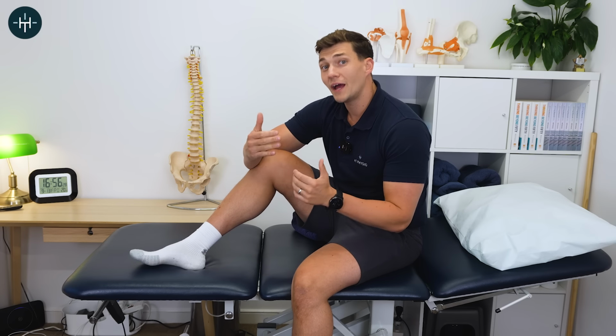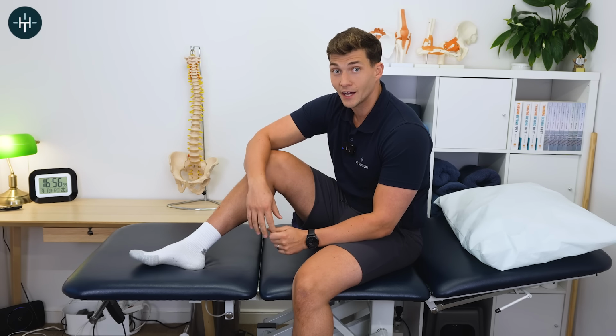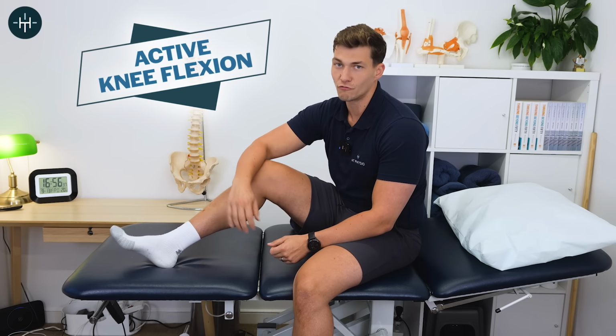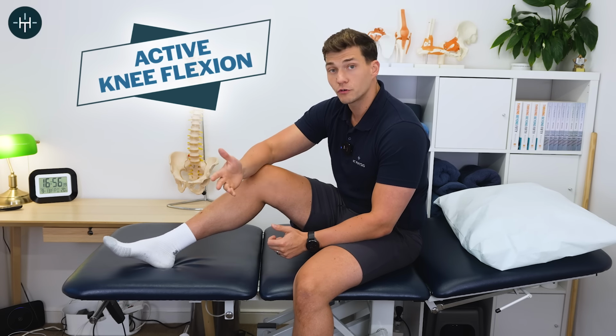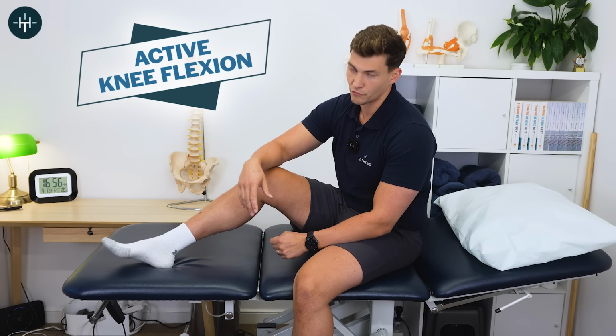So once the knee has basically got full extension, or as close to full extension as you comfortably can, we're going to work on the second movement, which is flexion. So bending the knee right up. Flexion is vital if you want to ride a bike or if you want to climb stairs. We need it with just about everything we do.